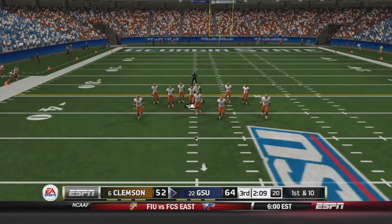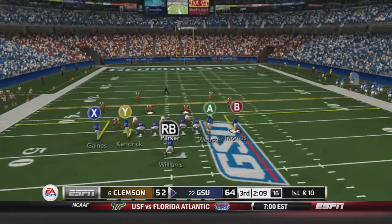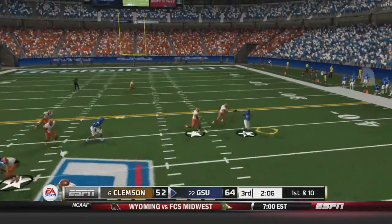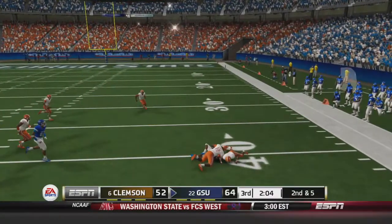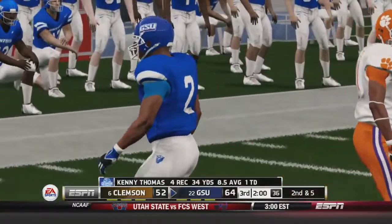Last drive ended with as good a result as you can hope for, and I'm sure they'd like to replicate that here. You can bet this defense made some adjustments on the sideline, though. I don't know if they can stop the passing attack, but they need to at least be able to slow it down. And they make the stop around the 40-yard line.